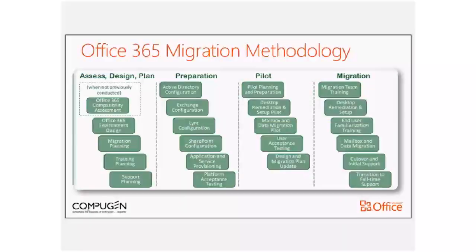Before I talk about that, though, I want to talk about our all-up migration methodology for Office 365. Now, there are a lot of boxes on the screen right now, but it doesn't necessarily mean that this is an overly complex process. It can actually be quite simple, but these are some of the things that we go through and look at to be able to do the due diligence to make sure that the project is a success. So one of the most important phases is the assessment and design and planning part of the project. And if you haven't done an assessment of Office 365 and how compatible it is with what you're trying to drive in your business, then we will add that into the project. And we can customize this project according to what your needs are.